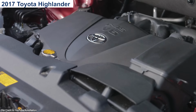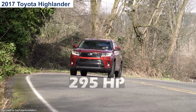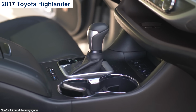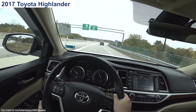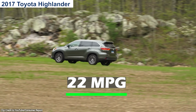The Highlander is powered by a reliable and proven 3.5-liter V6 engine, producing an impressive 295 horsepower. Paired with a smooth-shifting 8-speed automatic transmission introduced in the 2017 refresh, this combination delivers confident acceleration, effortless highway cruising, and solid fuel economy, around 22 miles per gallon combined.